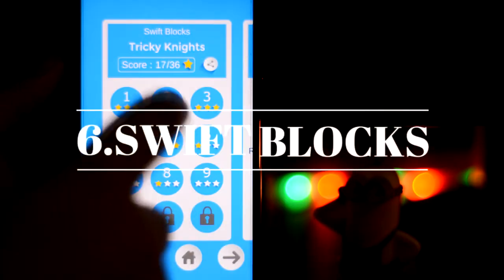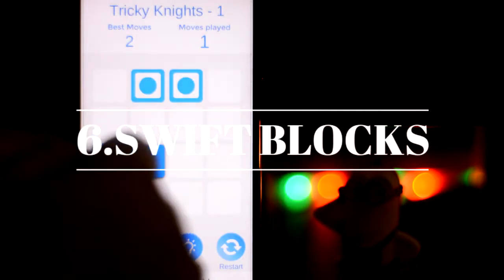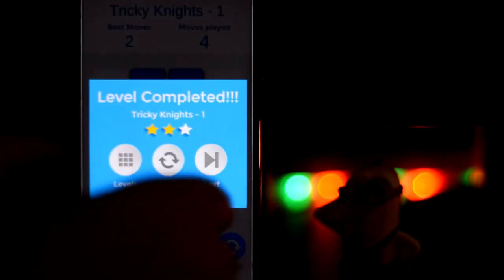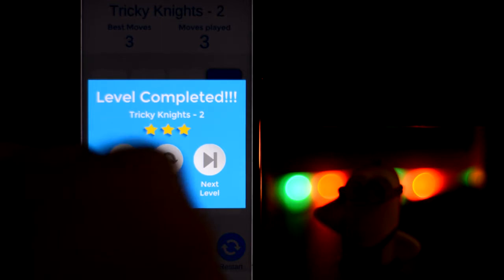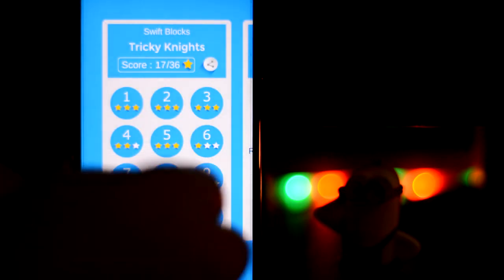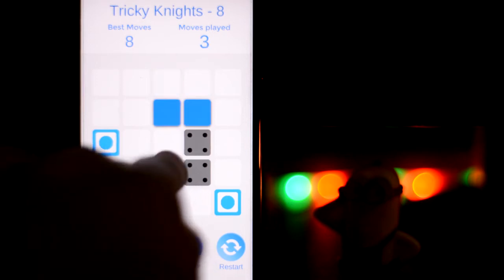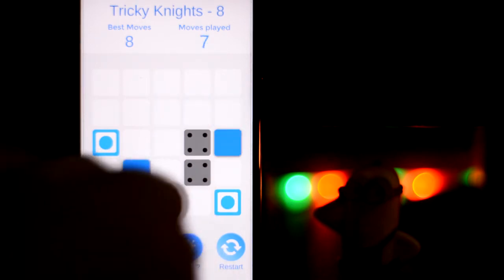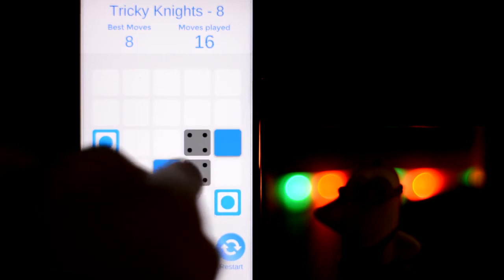The next app is a game called Swift Blocks. Now Swift Blocks is a great game. In this game you have 2 blocks and you have to place those 2 blocks in their respective position to complete the level. Now it gets harder as the levels advance. Then you have some metal blocks. You have to separate these 2 blocks using the metal blocks and have to complete the level. It becomes difficult as you advance. So I have to use metal blocks to separate the blue blocks so you can place them in the position, so it gets quite hard.